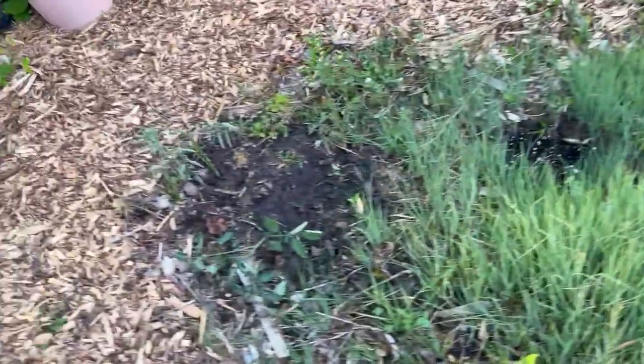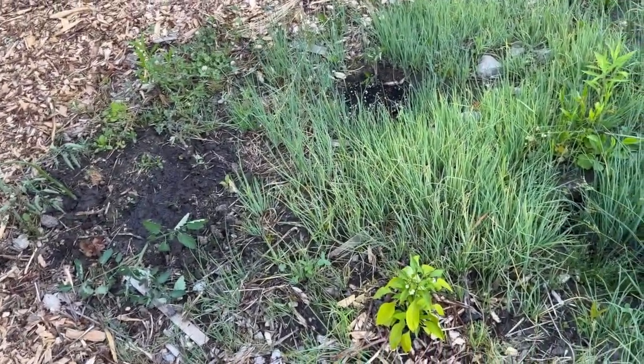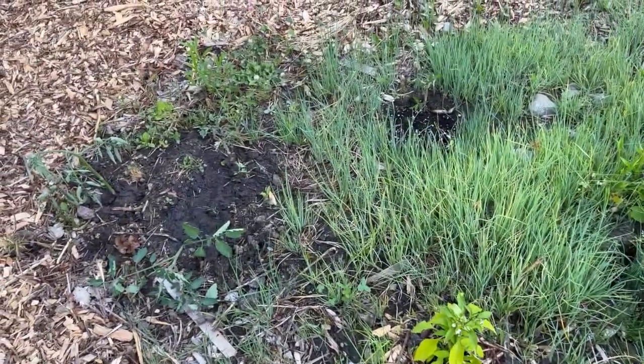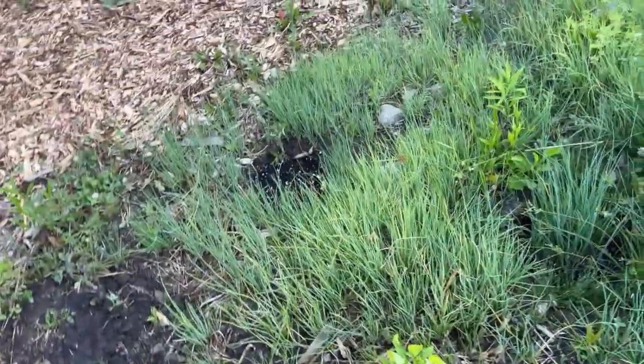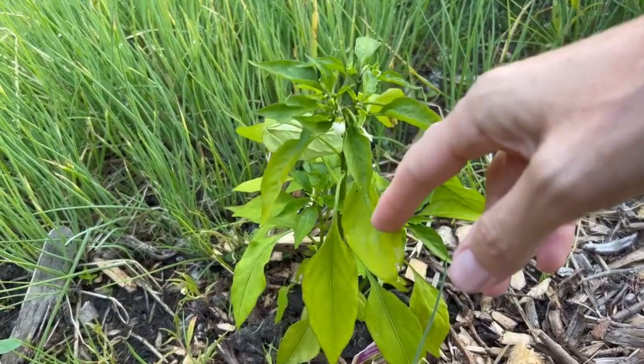This little part of the garden is normally a pond. It's like there must be an underground spring. It's always wet. Nothing ever really grows, but this year it's been drier. I did put a pepper here. It's doing remarkably well, all things considered.